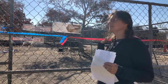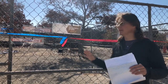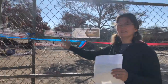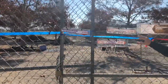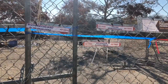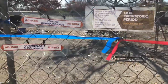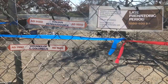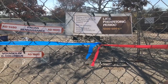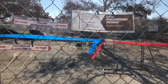So there's a bit of an overlap in this section. But since we are talking about prehistoric peoples, we're going to switch from historic modern people to the Native American groups that were here previously. So this blue line is the late prehistoric period. This is the period of time where Native American groups, both here in central Texas and elsewhere in Texas and other places in the United States, had both bow and arrow technology, ceramic technology, pottery, and agriculture.